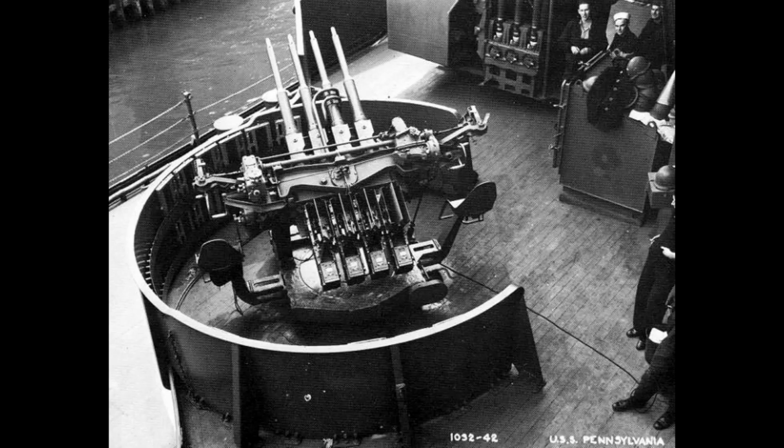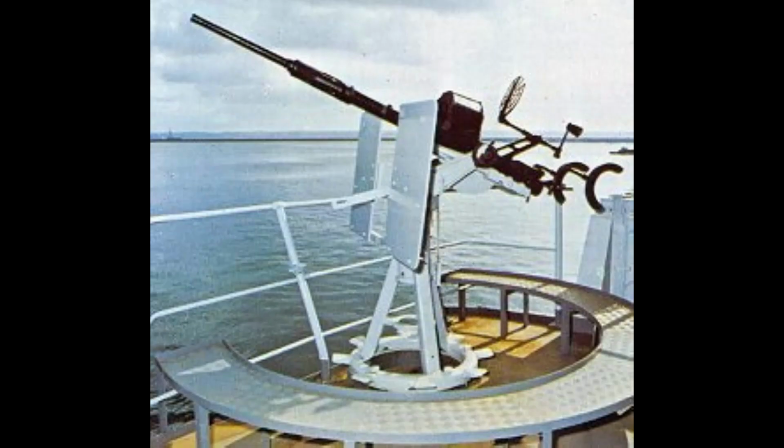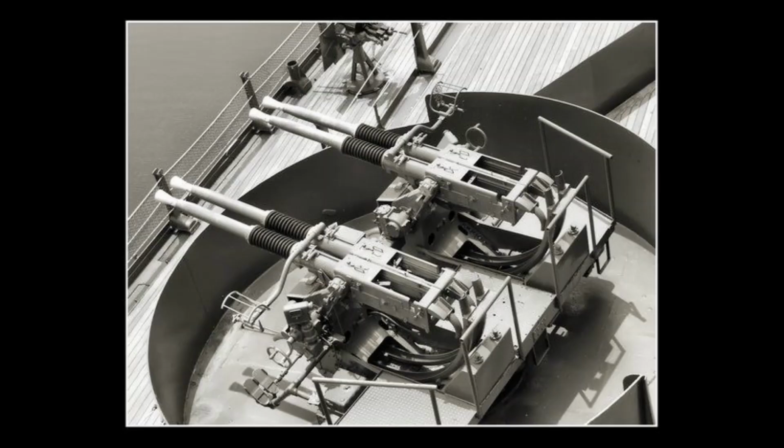Anti-aircraft guns would be replaced and added, mostly during World War II. Some old 3-inch guns were replaced with the 1.1-inch anti-aircraft guns, but in March 1942, the .50 caliber machine guns were replaced with the superior 20mm Oerlikon cannons. 46 of them were placed on the ship. In December that same year, the 1.1-inch guns were replaced with 40mm Bofors guns.